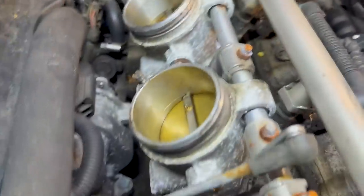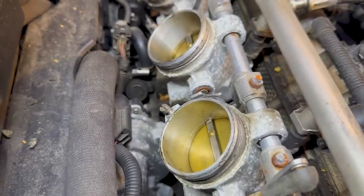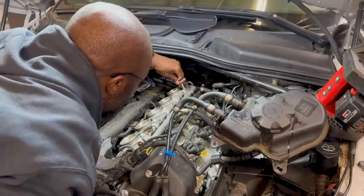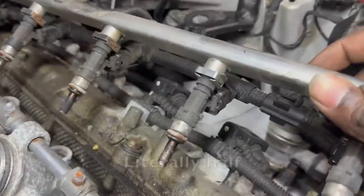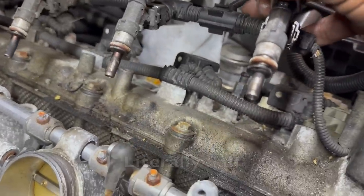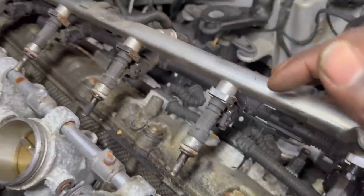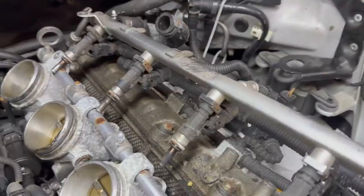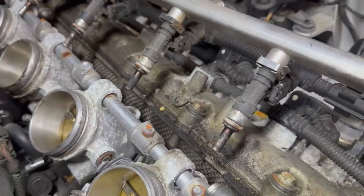But back here, nothing really crazy to see. It doesn't look like it's too bad back here. Granted, I have no idea what I'm looking for. So these are about half the bank of fuel injectors. There's five here. It looks like this little tab is broken off, so I might end up replacing all five of these. But if you look, the tips look a little bit dirty. That's kind of normal considering they've been sitting in the engine for well over 100,000 miles.